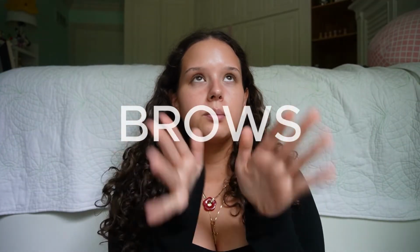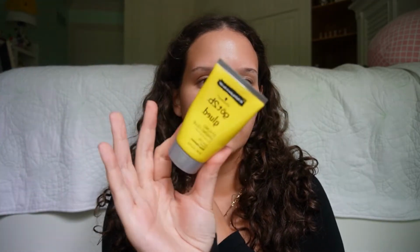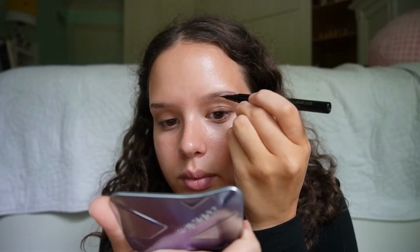Okay, let's go. Here we go. I'm going to be breaking this up into categories. First, let's go into brows. I use the cheap Got2b Jalea gel for like $2. And then I like to go in with a brow pen because I have super sparse eyebrows. This one from Milani is a good option.